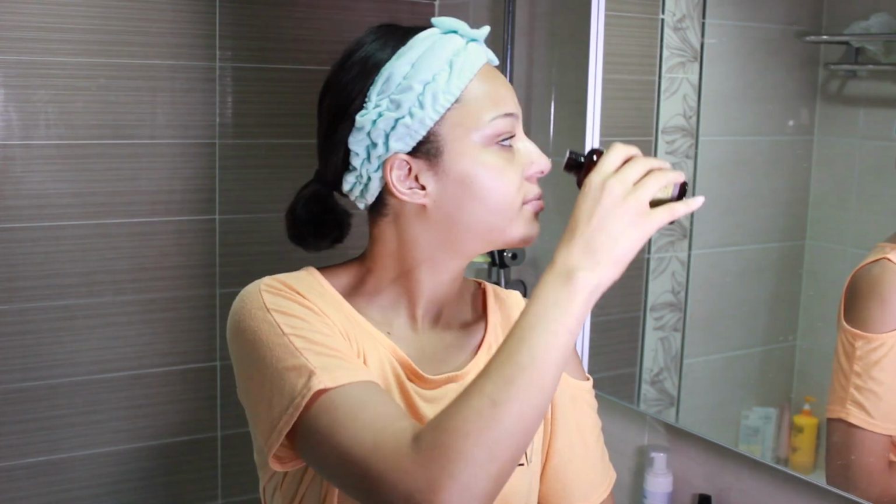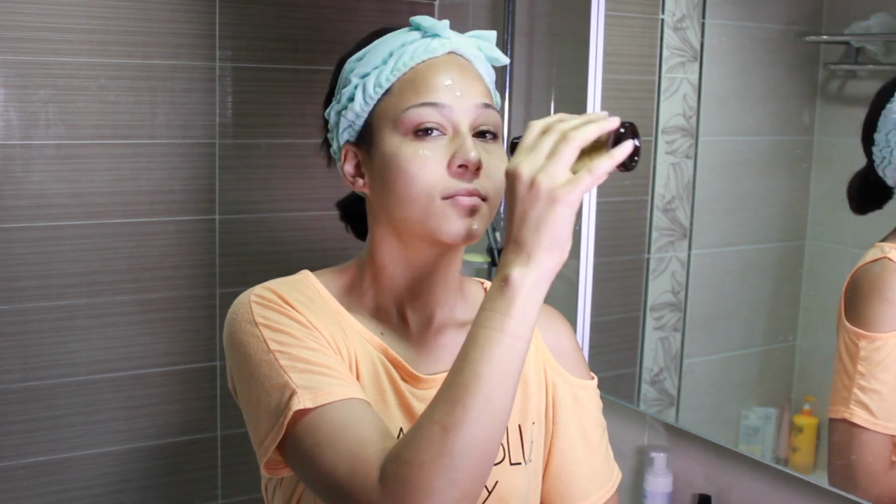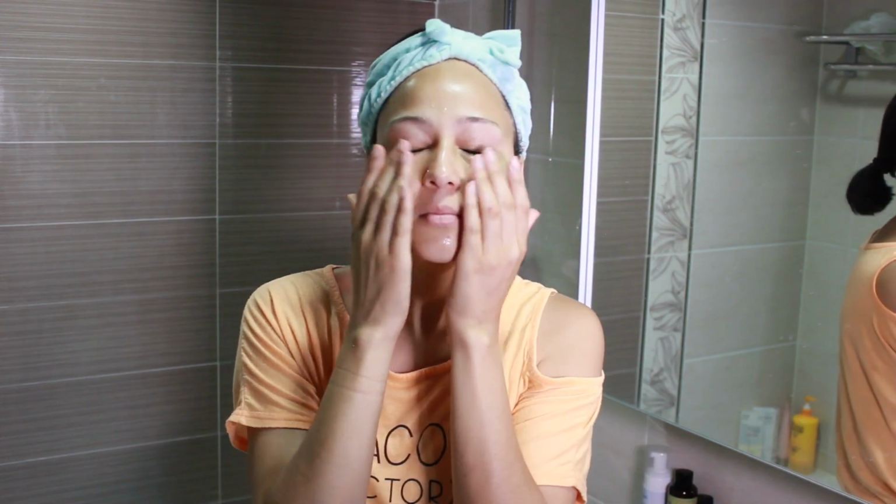Okay, and then I'm just gonna take the toner, and instead of using a cotton swab, I feel like cotton swabs use entirely too much of the product. Don't be wasteful. You just dab it on your face like this, and then it'll last so long, instead of using cotton balls.